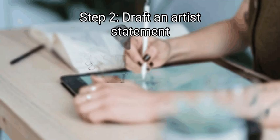To go the extra mile, upload some of your artwork to a personal portfolio site. You can use simple, free site builders to create a portfolio website, like Wix or WordPress. As an extra precaution, scan any physical drawings or non-digital art pieces to your computer so you have them on hand. Step 2. Draft an artist statement.